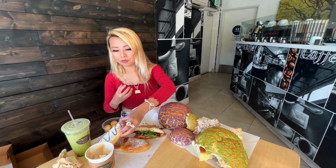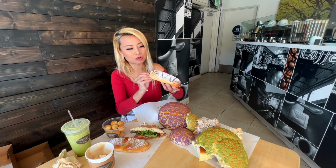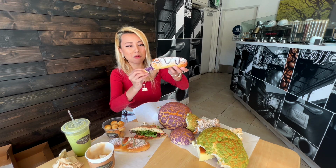Mochi gives it a really chewy center. I think this was mochi too. So this was like a moving mochi. But it's sticky. And then that's it.